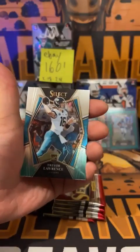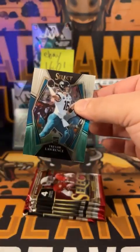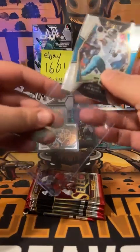So Carolina gets a hit. For a second, I thought we had two numbers. But there's your T-Law rookie. You got a T-Law rookie. What is this, Select 21 Field Level? Premier level. I never get my levels right in this. So there you go. We do have a rookie Trevor Lawrence to start.